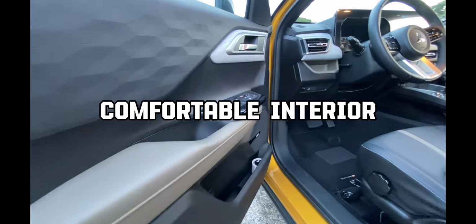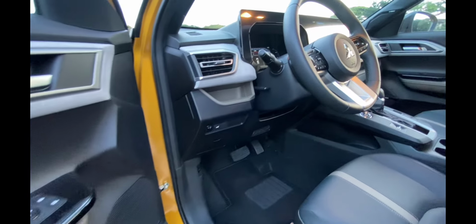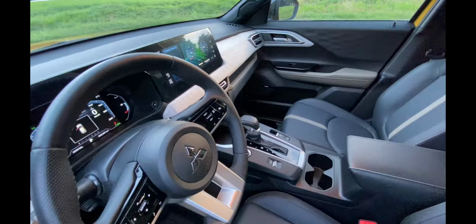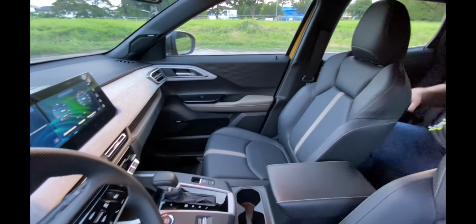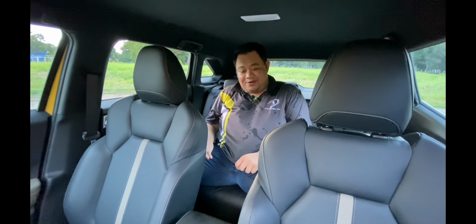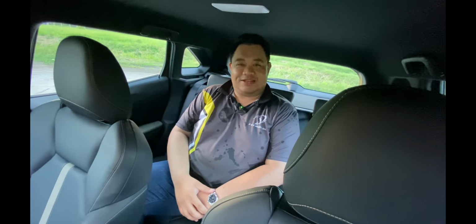Next up is the comfortable interior. The X-Force offers ample space and high quality materials in the cabin, ensuring a comfortable ride for all passengers, specifically the rear passengers. I have ample headroom, ample leg room. It's very cold and the leather feels nice.